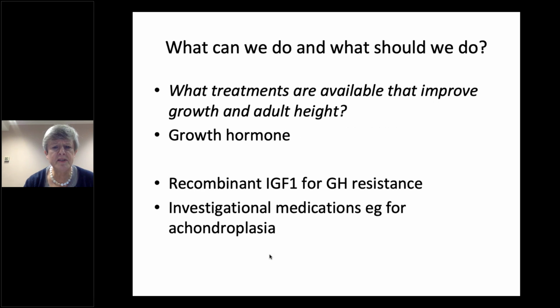So that really leaves us with growth hormone. Obviously, you probably know that you can get recombinant IGF-1 for individuals with growth hormone receptor defects and IGF-1 defects, and then there are a number of investigational medications. There's a trial in achondroplasia, but all of those are quite small scale and not very common. And mainly when we're talking about growth, we're talking about growth hormone.